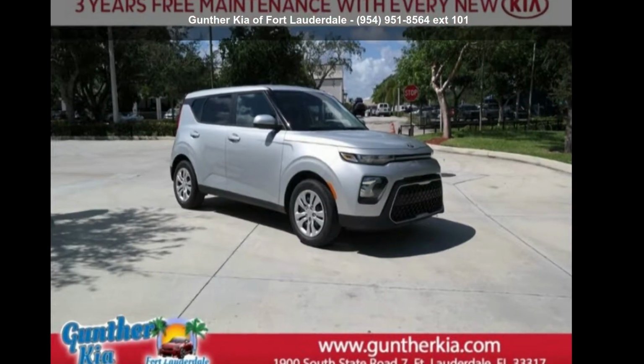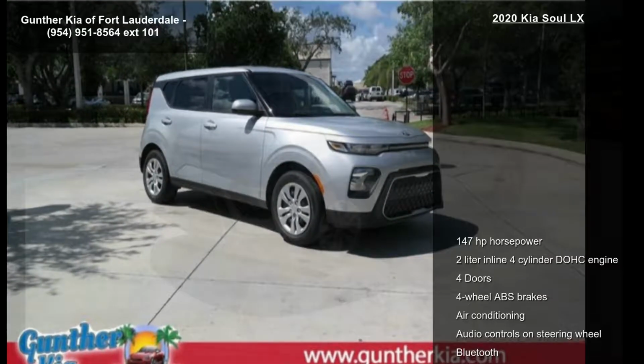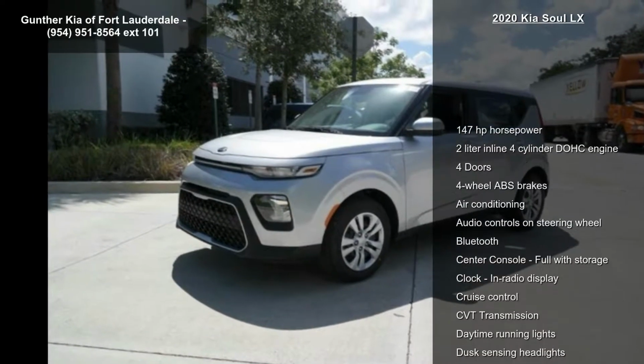Arrive in style with this Kia 2020 Soul LX. This may be the set of wheels you've been looking for.